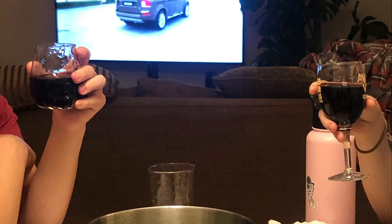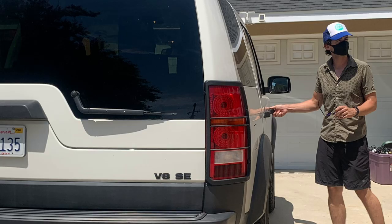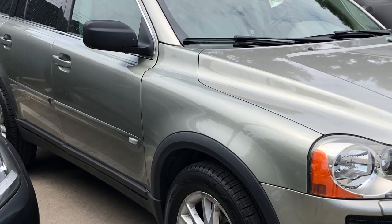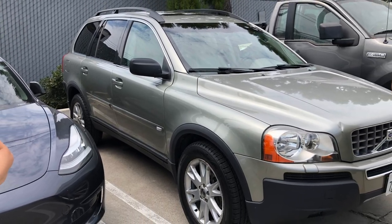I started doing my homework and I found out these are actually pretty cool cars. Fuel economy is not great, but it's also better than the Land Rover just by a few points. I lined up a couple of Volvos to look at in Orange County and had two V8s to compare that day. It's the start of a new week and I'm back with Brett.